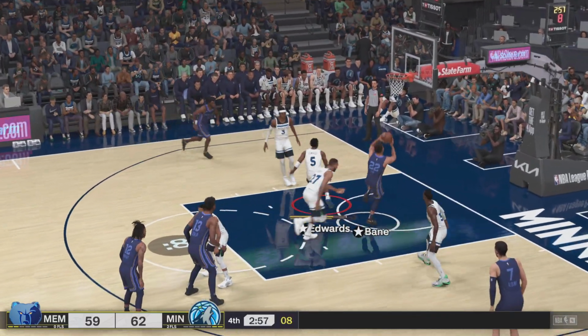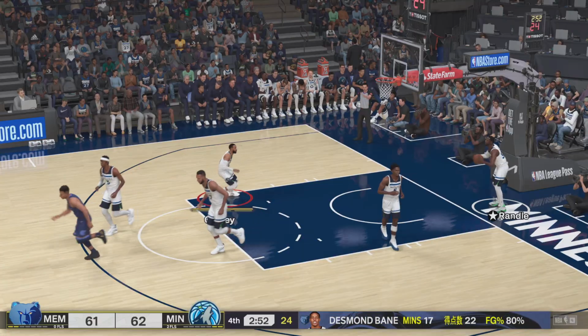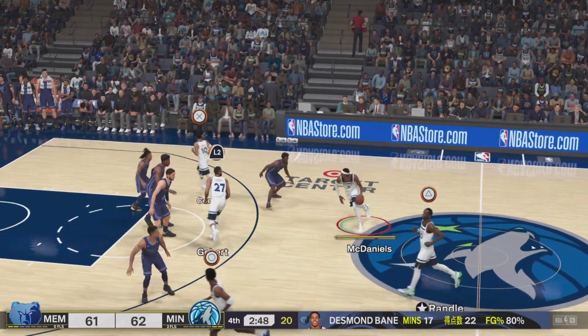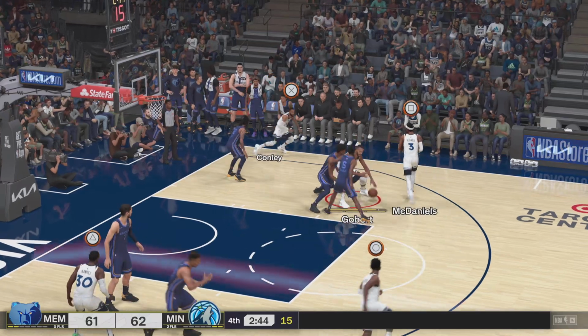Bane against Edwards. And that one is good. Bane's got 11 in the second half, and you want him taking good shots at this point in the game. And that one was easy. Yeah, it's clear why they go to him in these moments. They know he's going to deliver for them.